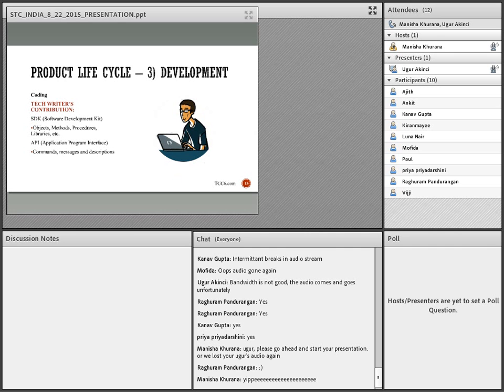The third step in the product life cycle: we know what the customer wants, and we know what the product is going to look like from an engineering point of view. The third stop is development. So the coders start developing the code. There are two main documents at this stage, the SDK, Software Development Kit, and the API, Application Program Interface. These are the most technical documents any writer can ever write. If you're not an engineer, if you don't know programming, if you don't know system administration, the chances are I won't ask you to write it, and you shouldn't volunteer to write it either. These are not end user documents. But still, if you have a solid engineering background, as a technical writer you have a place in the process at this point in time.